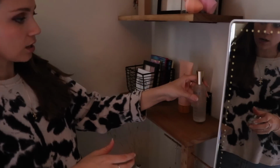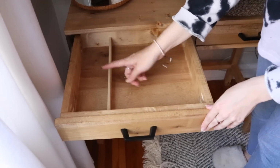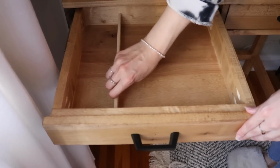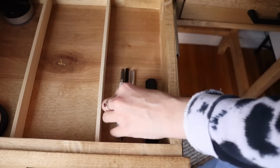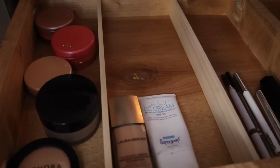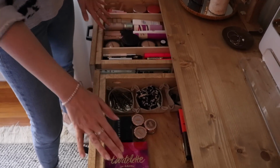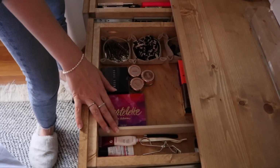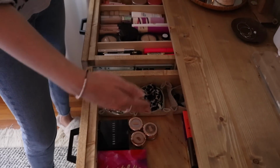I've been using this tanning lotion. I love it. My Caudalie I love for my face mist. I cut a few pieces of wood really tight so I could make little dividers. Okay, so once I live with this for a little while, I'll rearrange and maybe make some more of these wooden boards so that they actually have some defined spaces.